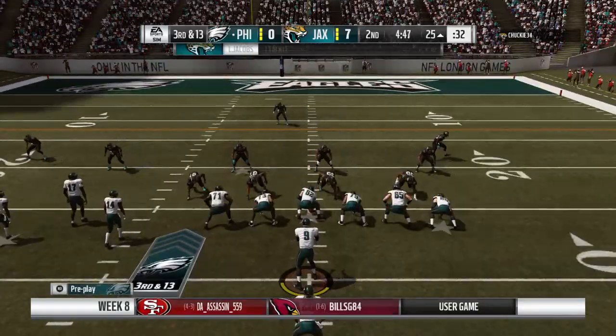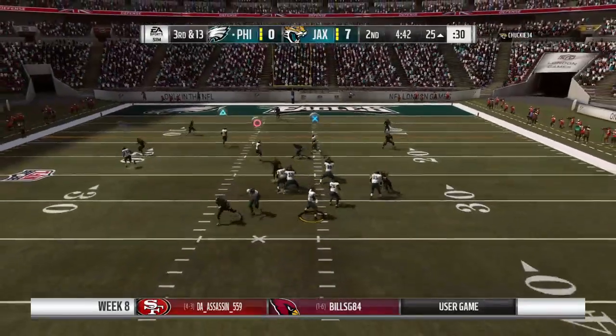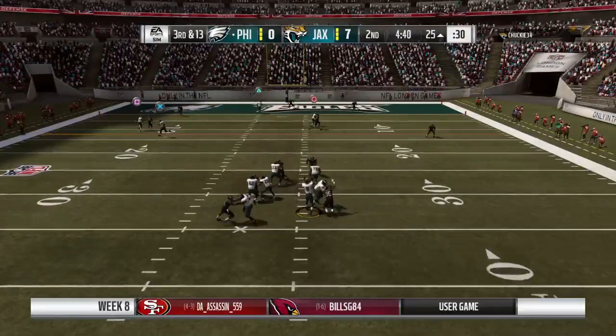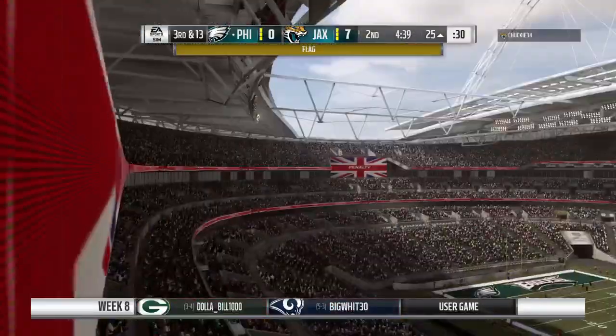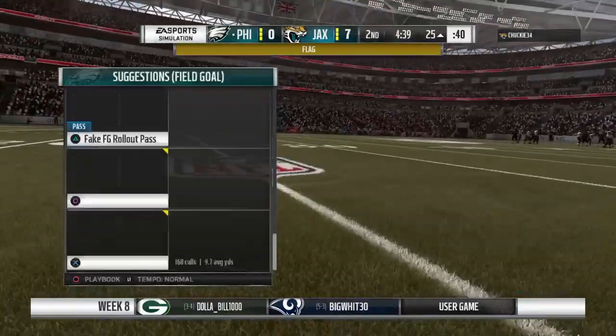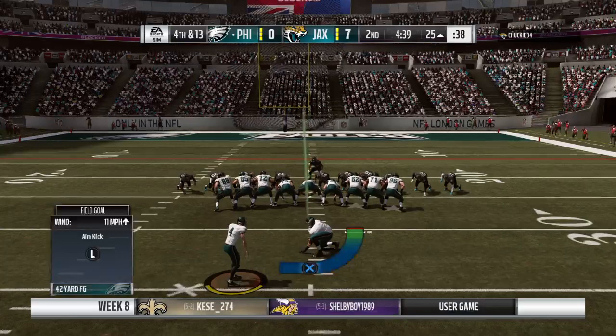One thing you're hoping for when you run drag routes, you're able to hit a receiver in stride, and he can pick up a lot of yardage after the catch. But in this situation, the defense was effective, able to stop him before he could get a good head of steam going. That's incomplete, but there is a flag down, so hang on.